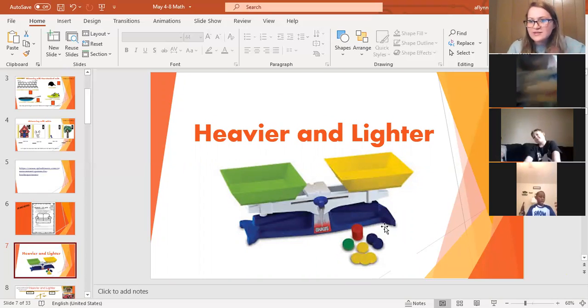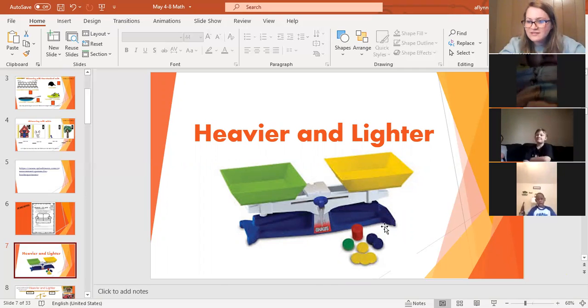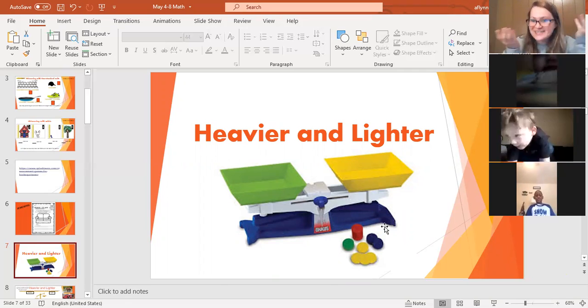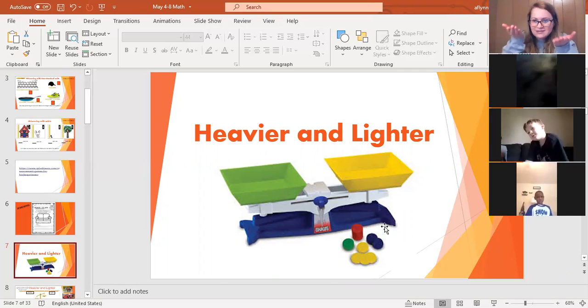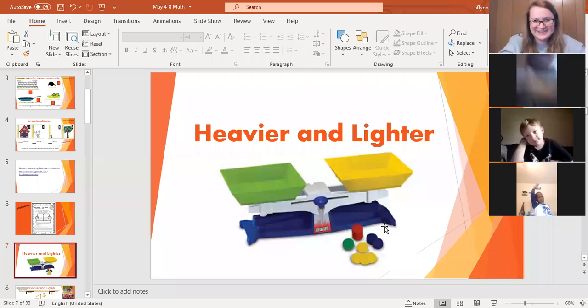And so how do you know when something is heavy? Does it go up or does it go down? Down. That's how you know when it's heavy. And how do you know when it's light? How do you know when something's light? Up. It goes up. The scale goes up.